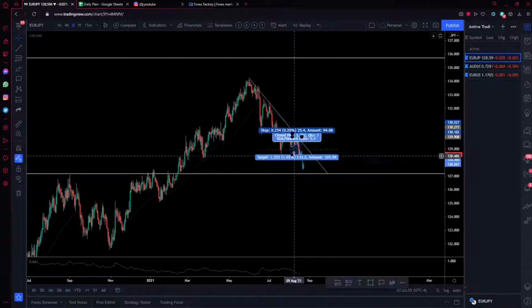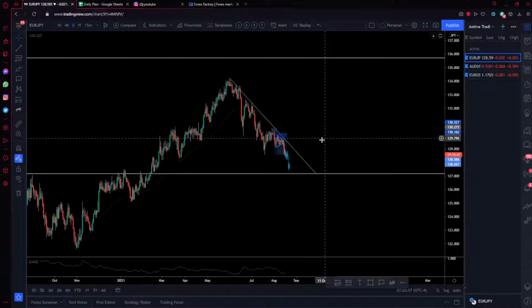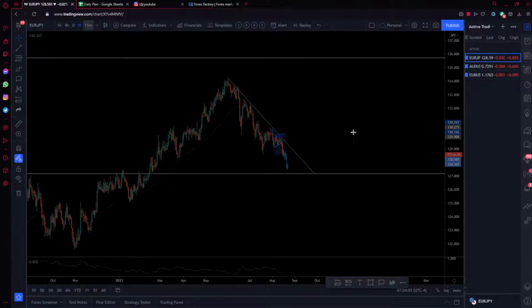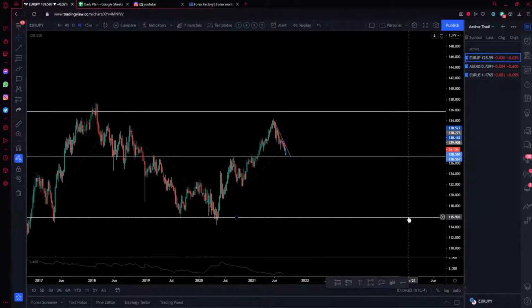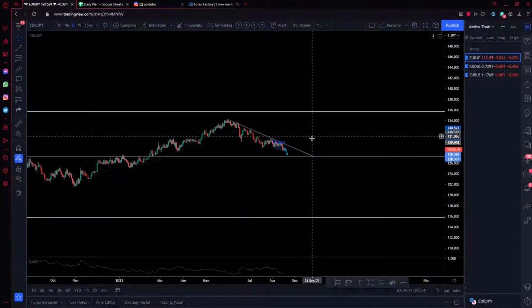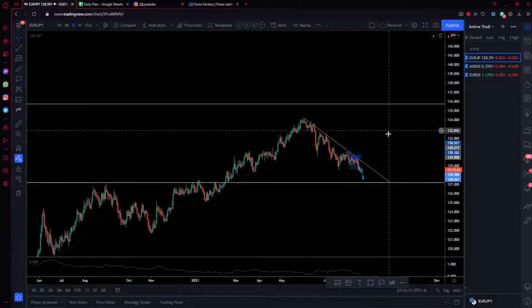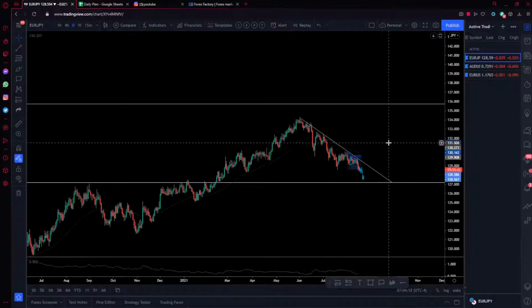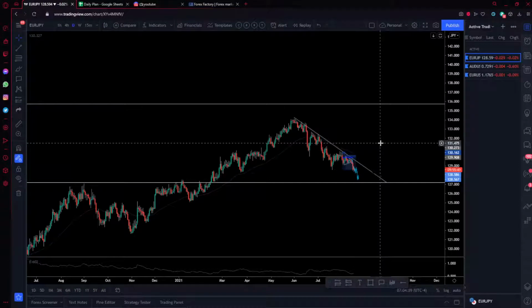Something that had me hesitant to actually enter this trade was a possible buy setup on the, I believe it looks like the weekly time frame right now. Yeah, the weekly time frame. It's a possible buy setup here, but as you scale down to lower time frames, the structure just isn't in line with that. So I ended up going with the sells here and just paying attention to this downtrend.